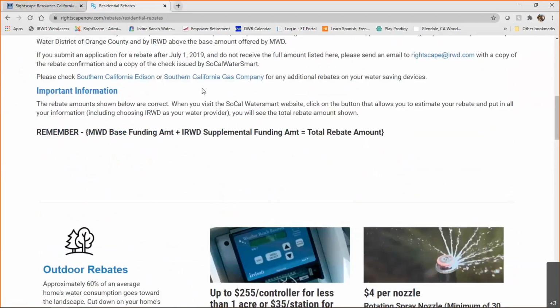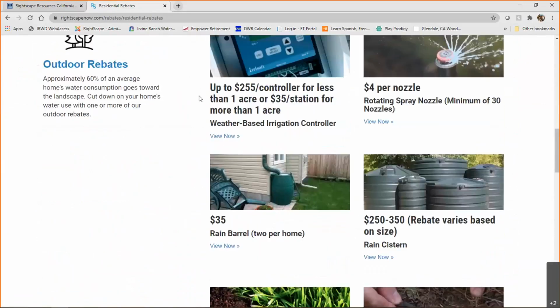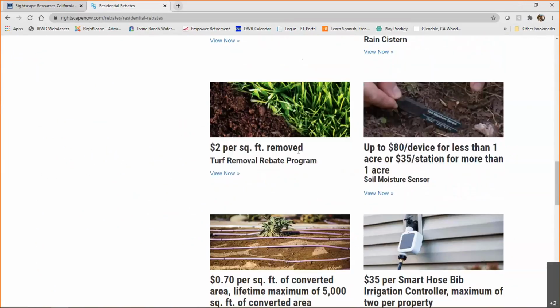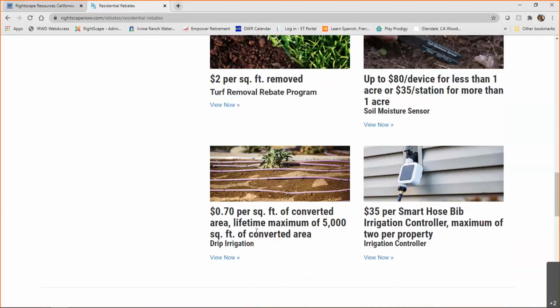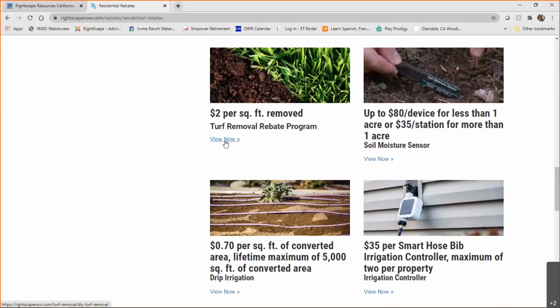I will be emailing a PDF of these rebates with links on there as well. But here's our rain barrels we talked about earlier, and cisterns, turf removal program. There's even a drip program, a drip conversion. Here are the lines I was telling you about. These are the inline emitter tubing. But once again, these links will take you to different pages, so don't be afraid.